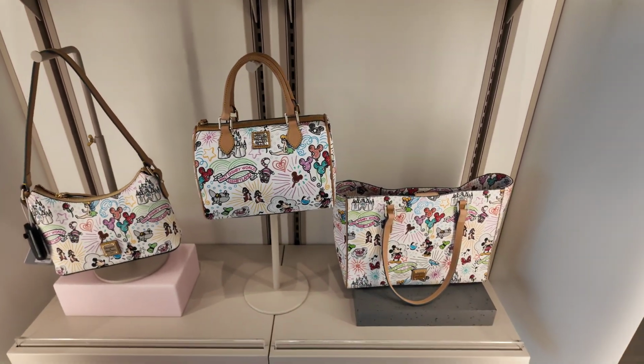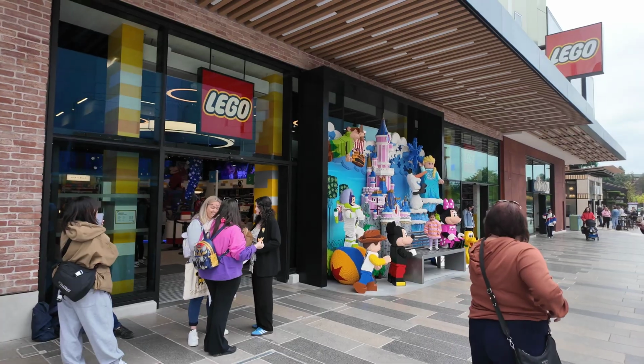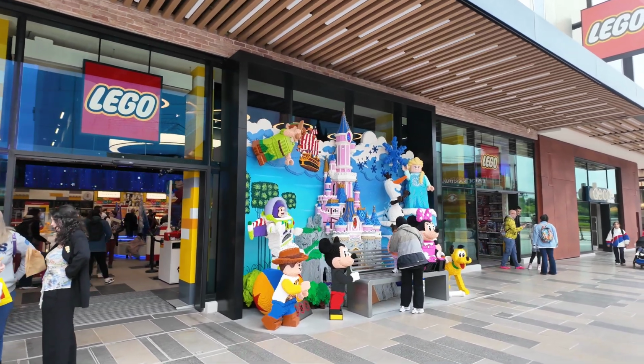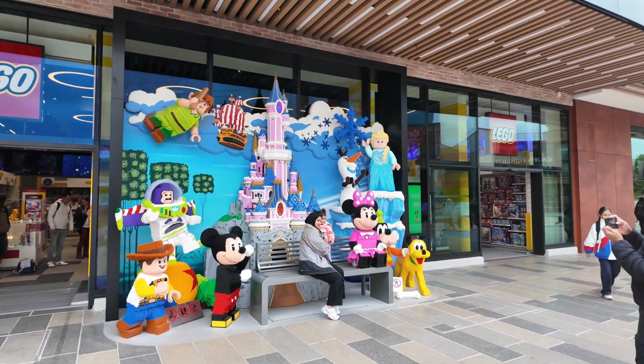So that's a really nice design, nice range. And we've got these ears as well, 198 euros for them. And here's the brand new Lego store. Now we've bought all the clothes. We've got this fantastic photo op outside of all the Disney characters made of Lego. That's very, very impressive. I wish they had something like that at Florida.